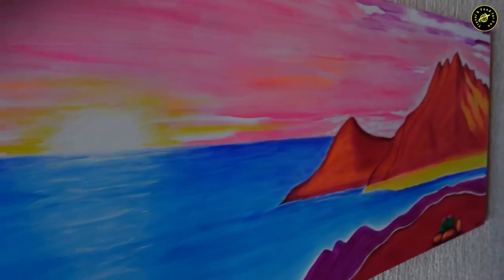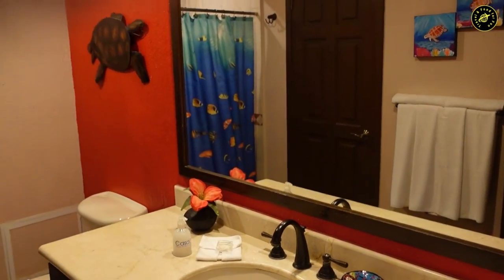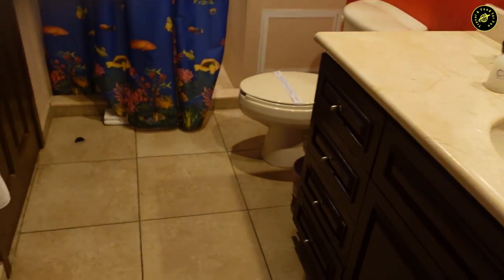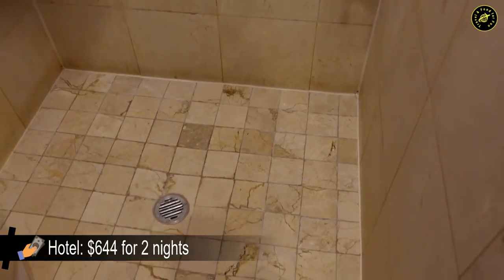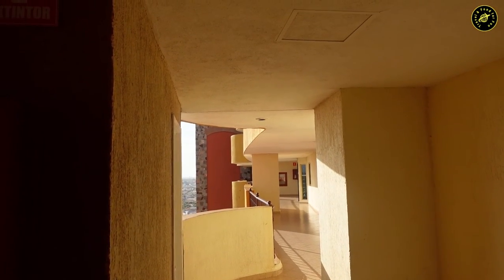Now let me show you the bathroom of the unit. It has a sink with the toiletries, a fully sanitized toilet, and a stand-up shower. Now let's go see the other amenities of this resort.